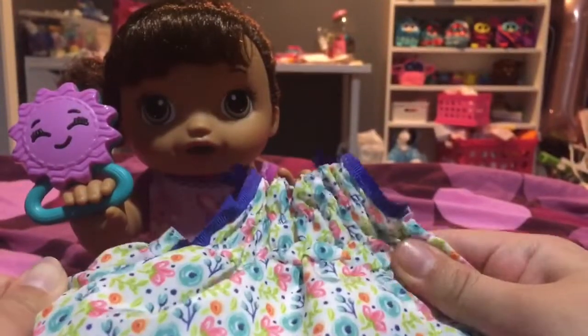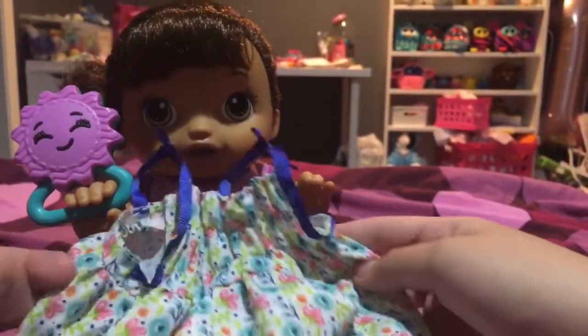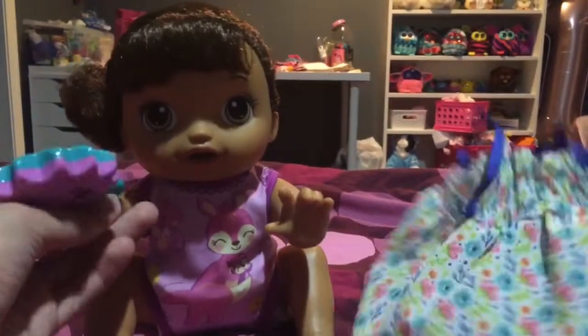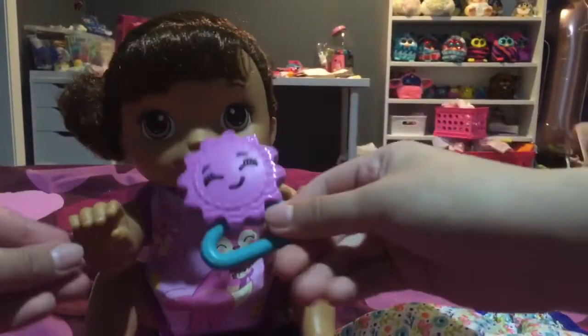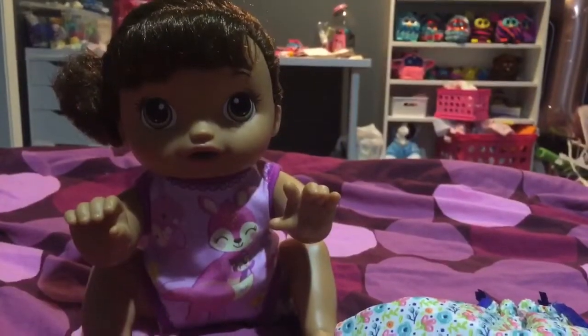All right, Amelia, let's put it on you. Pretty dress. Yep, it is a pretty dress. Don't worry, I'll give it back to you. I better get you changed now.